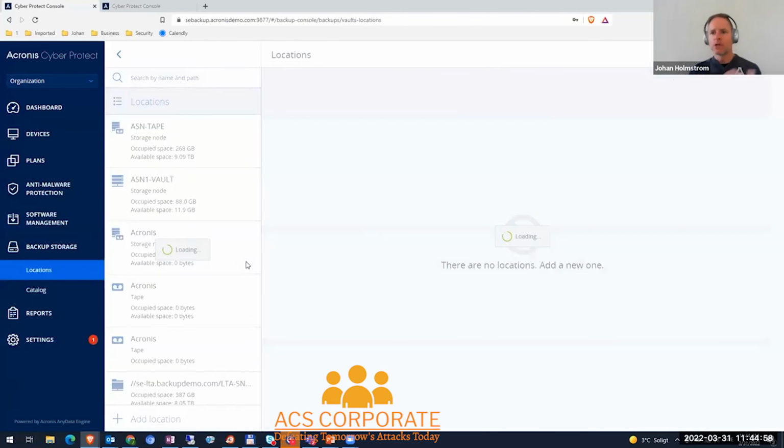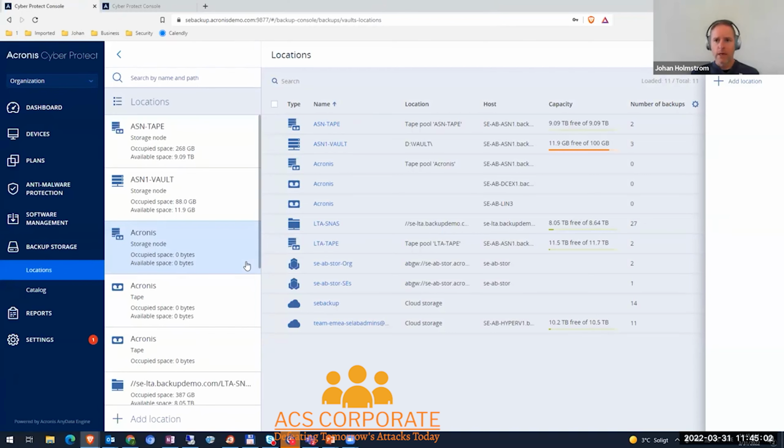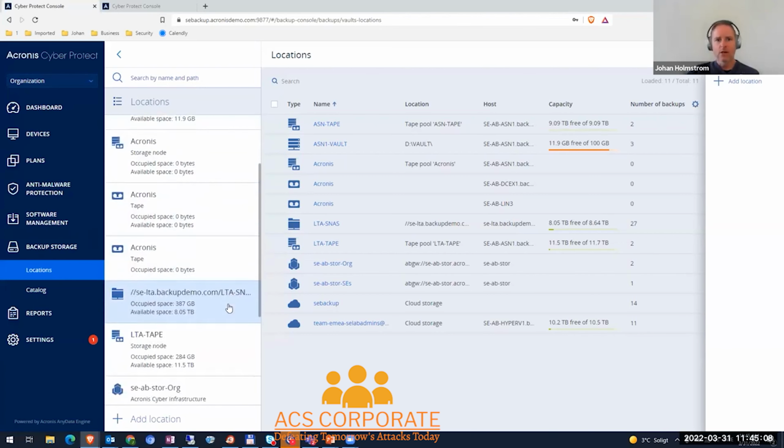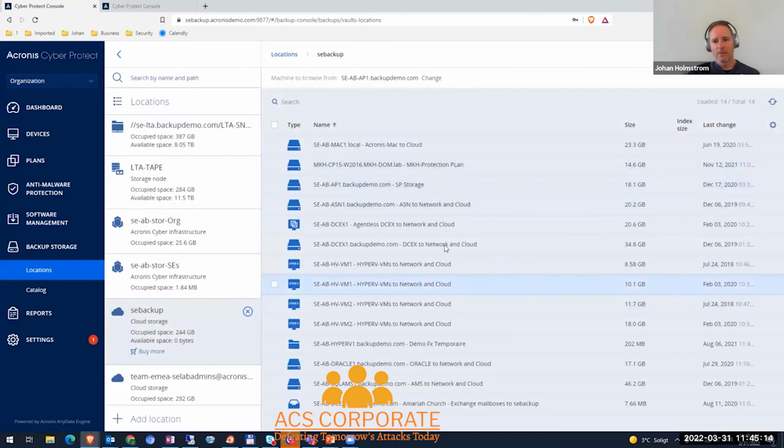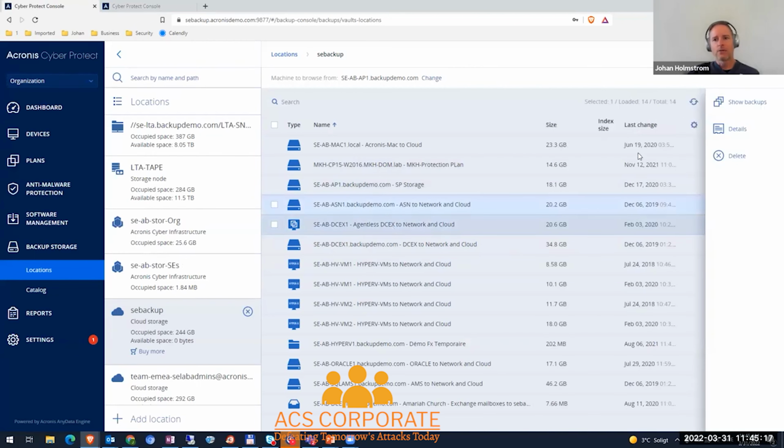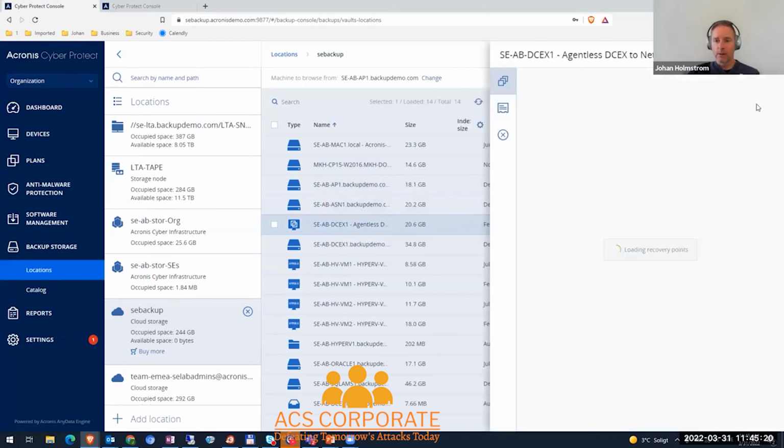Backup storage, that is where you will find all your various backups. If you want to go in and delete any of these backups, we will list the various locations that you have here. Let's say I want to go into my cloud storage. What do I have here? Well, I have a bunch of backups. I can click any of these backups, show all the various types of backups that I have within here, and I can also go into any of these and delete these backups. We'll see when this loads. It takes a little bit of time.